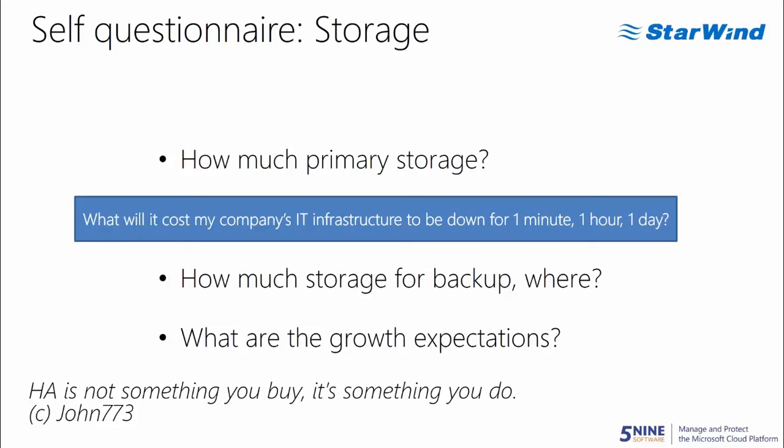There is a good quote from John Nicholson on the bottom of the slide. HA is not something you buy, it's something you do. And it cannot be more true than that, because building a reliable infrastructure not only requires you to buy components marked as HA or fault tolerant, it also means you're caring about the infrastructure, you built it the way it is redundant enough, it is foolproof, and it is fault tolerant on all levels. So even if power goes down, you still have the UPS. If the UPS goes down, the systems shut down gracefully one after another, and so on. So there is a lot of planning behind the scenes for an actual HA project.